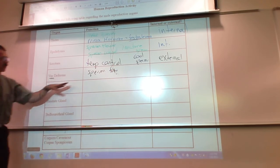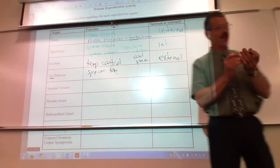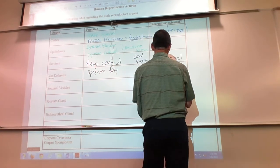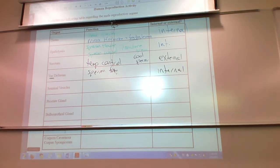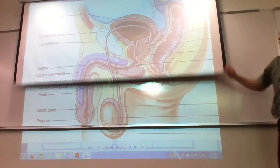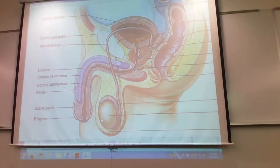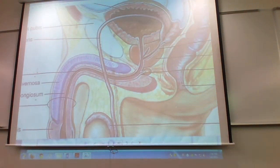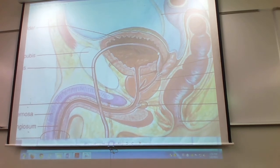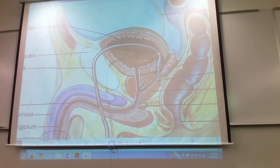Is your vas deferens inside or outside? It's internal. Okay, let me show one thing. This is my kind of pet peeve. If you look at this picture, every biology book does this picture the same way. It looks as though your vas deferens goes through the middle of your bladder. Which it doesn't. If you remember lab, that's not anatomically correct.